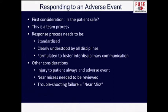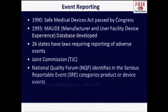Remember, if you have an adverse event, a patient injury, that is an adverse event. Near misses are so valuable. We can learn so much about how we're practicing, what we're doing, and how we can hurt our patients when we look at those days where we went home at night and said, oh my God, something awful could have happened today, but it didn't. Troubleshooting most of those kinds of events really helps us in doing this.